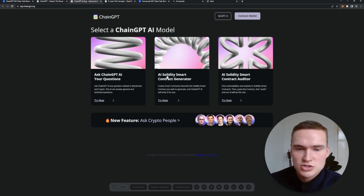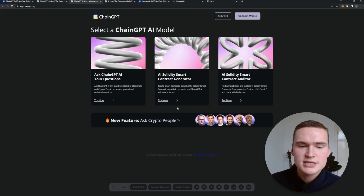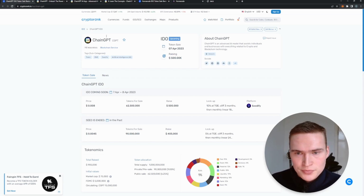They have their own Solidity smart contract generator. You can ask questions to ChainGPT, and it has a smart contract auditor. All of these products already do exist. I'm not sure what their smart contract generator is, and I'm not sure how good it is, but at least they have something. And that, together with the hype that we have seen around Crypto GPT, makes ChainGPT interesting to me.